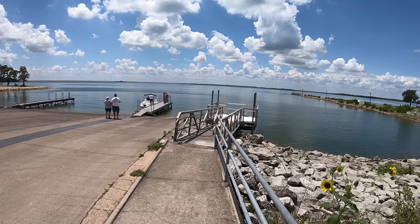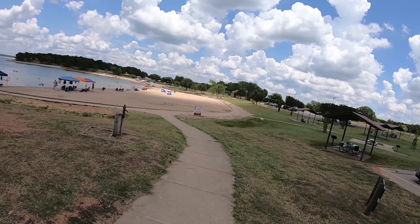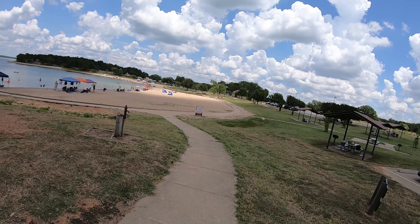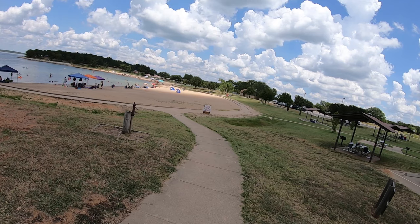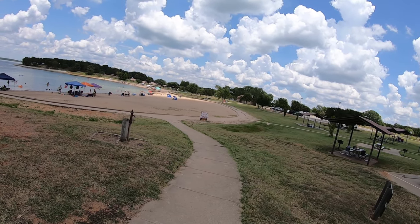Not sure, maybe that's just for when the lake is really high, I don't know. I'm not a boater. Maybe if you're a boater and you understand what's going on with this, post a comment down there and let us all know. Here we have another view of the beautiful beach. And all the people out playing in it.